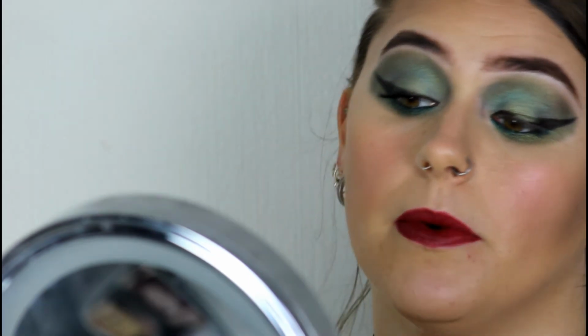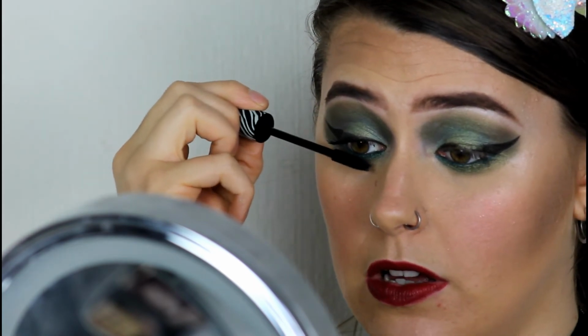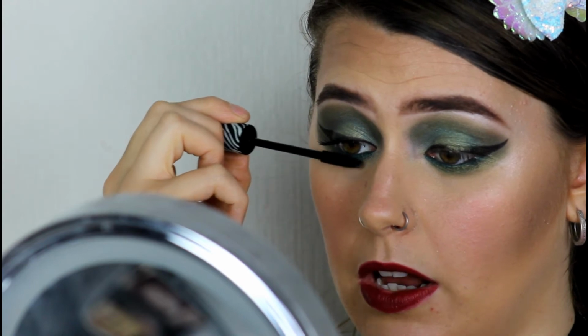Right, I've already applied 2 coats to this eye. You can't really see because of my eyeliner, but it's not really doing much. I can't really see the length in it, to be honest, but I'm going to wait for it to dry and see if it applies better when it's dry. So in the meantime, I'm just going to apply the mascara to my lower lashes.